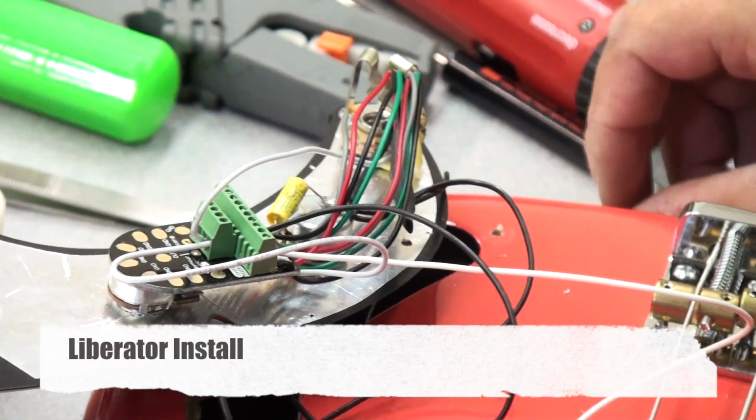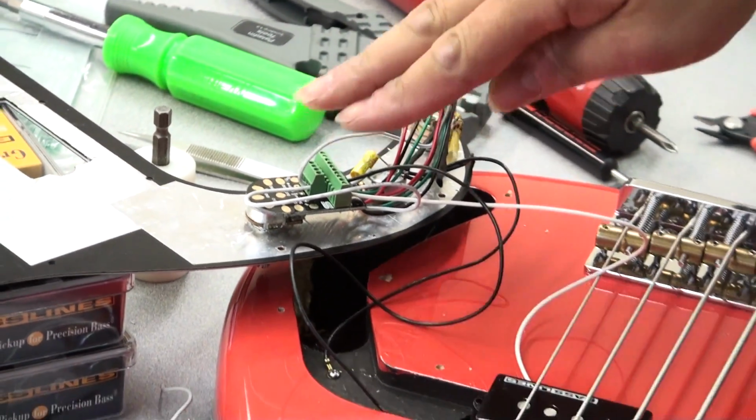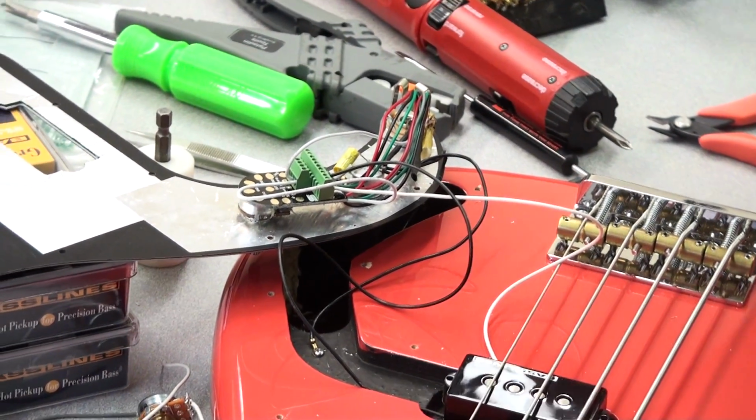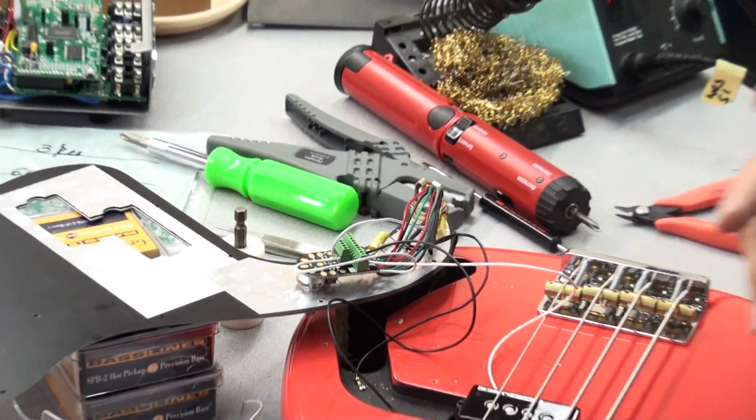And the pickup is now installed. So literally, it's like get it into the instrument, two connections with a screwdriver. So you can do this on your couch while you're watching the Simpsons reruns. I am ecstatic. This has been a very fun day, so thank you all.